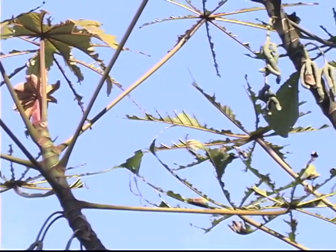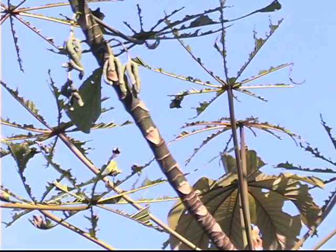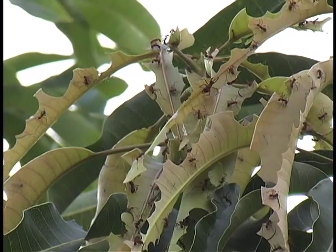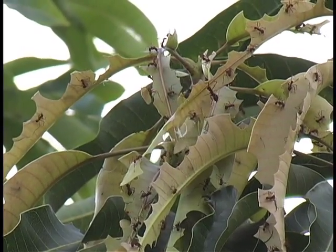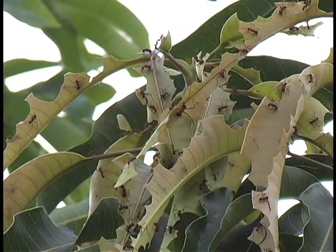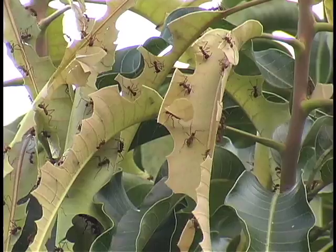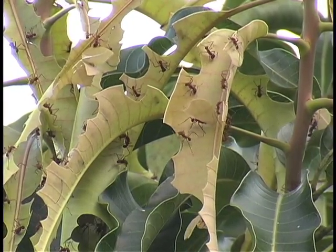Wow, what devastation! These trees are the victims of ravenous leafcutter ants. Leafcutter ants can consume up to 15 to 20% of all fresh vegetation in an area. It takes only 24 hours for some species of leafcutter ants to defoliate an entire tree.